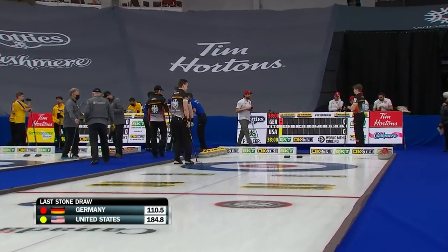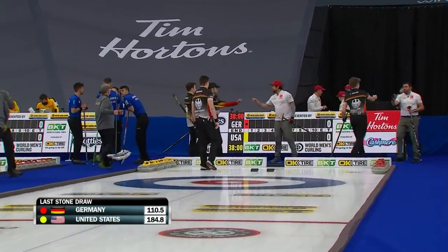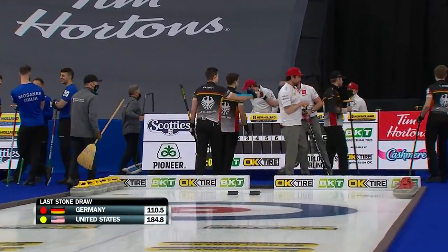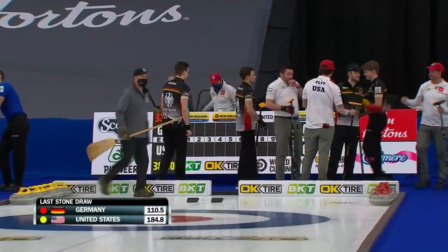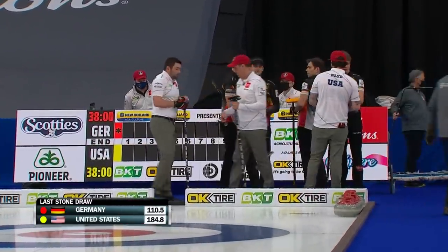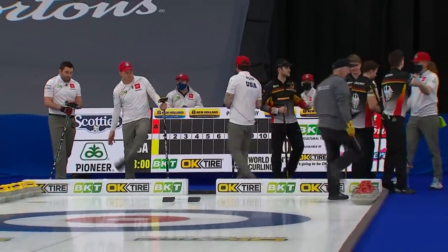USA will have the yellow stones. You see the last stone draw numbers. Well, you make a good point. You just said that Germany coming down. The teams are actually separated at one at each end of the ice. Very different. So I like it, actually. It's something that maybe will stay after these unusual times. But for now, the teams are separated at each end. Then they get together to start the game.